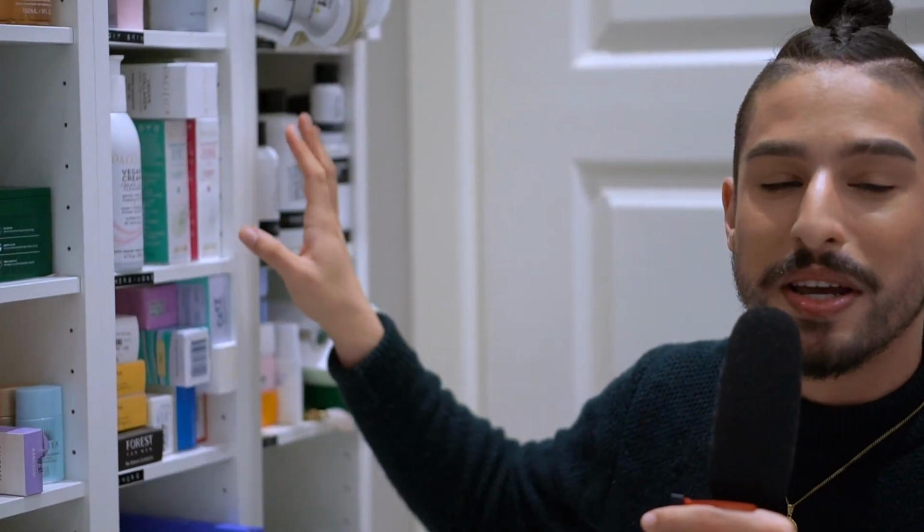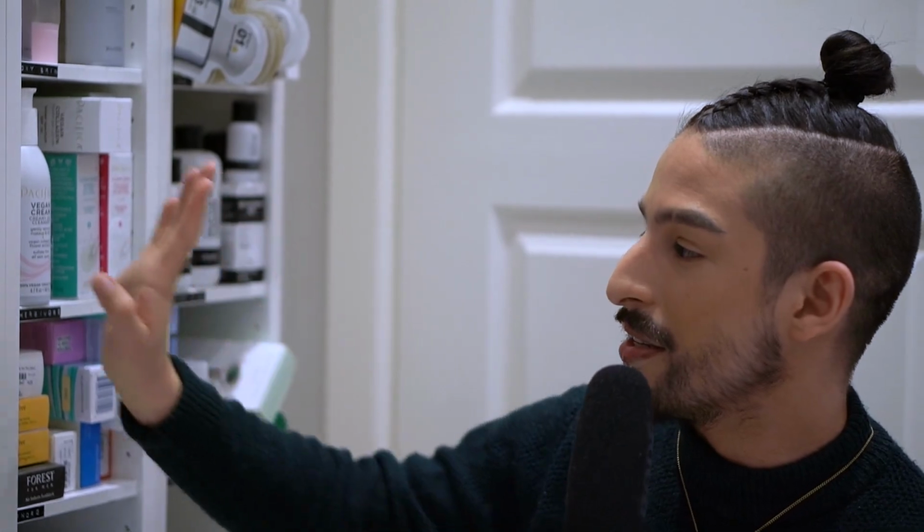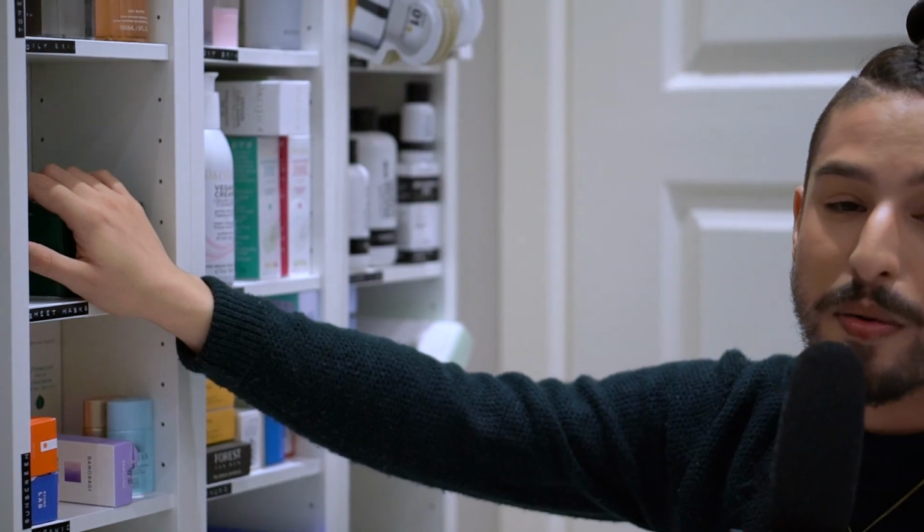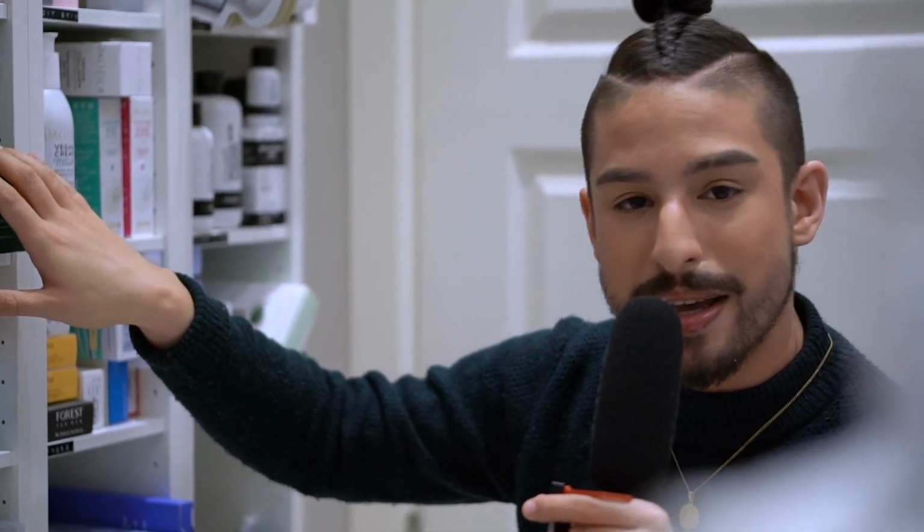Slowly working through these, but they get their own copy. This middle section right here is a little bit of a miscellaneous. This is where masks used to go, and honestly anything that's in a bigger box or that comes in sets is right now going in here. So I have my VT Cica mask set up in here. I have my Foreo sheet mask sets up in here.